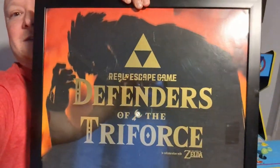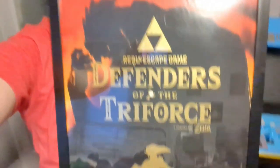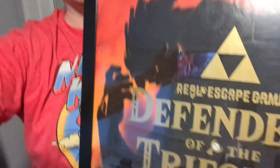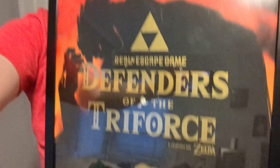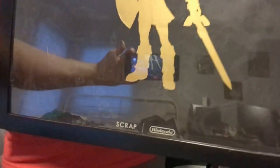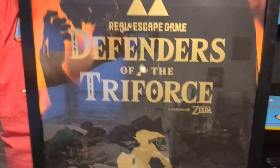The number two, and I'm trying to find out where it is, it's right here, okay, awesome, is this awesome Defenders of the Triforce poster that I got from an escape room that my friends and I went to. Super cool, as you can see, it was a team of, I think, 5 of us, if I remember correctly, it was either 5 or 6, and we had to successfully go through an escape room that was all Legend of Zelda themed, going through all different aspects of the gameplay, exciting things that were thematic to the Legend of Zelda franchise, and overall, it was just a ton of fun.